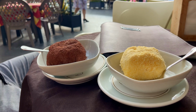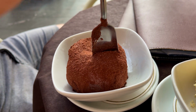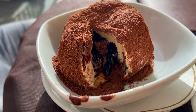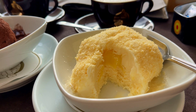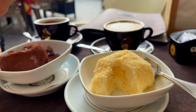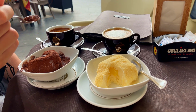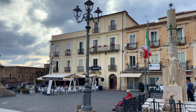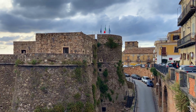It is dessert which is from Pizzo. So this is the local dessert. It's an ice cream actually filled with some chocolate, or I had some lemon sauce, and it's covered in some cacao or some other stuff, depending on which one you get. And we got some coffee, so this was a very good break to have.